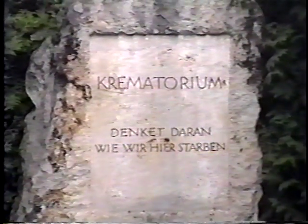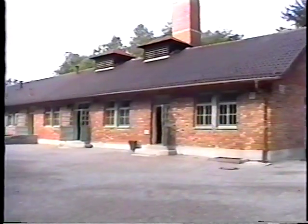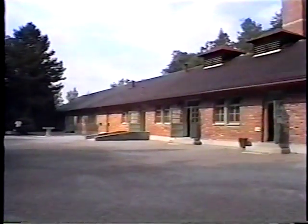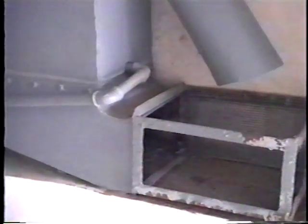It says think. Think how we died here. And here is the crematorium. It is very big. And I feel not good. So there, those are now the disinfection chambers. So I go in there. I think here comes the gas out. That's where they put the gas in the container. Here. When they are dead, they are over here. That's the area where they sprinkled the ashes after liberation. There are four chambers in here.